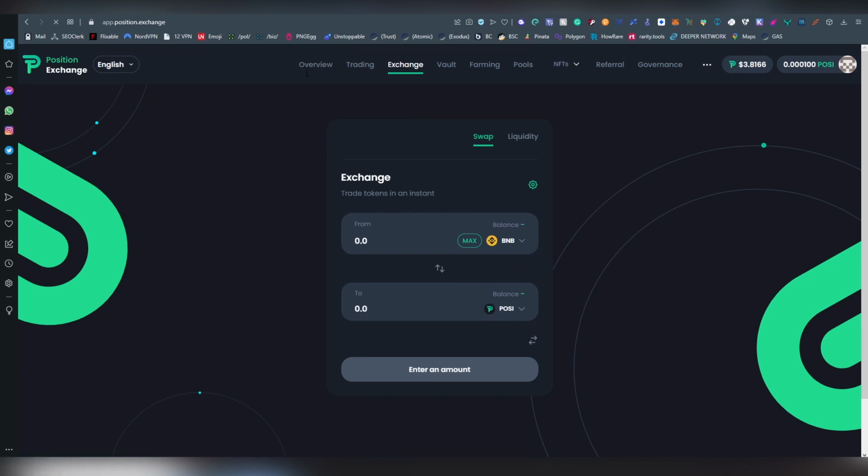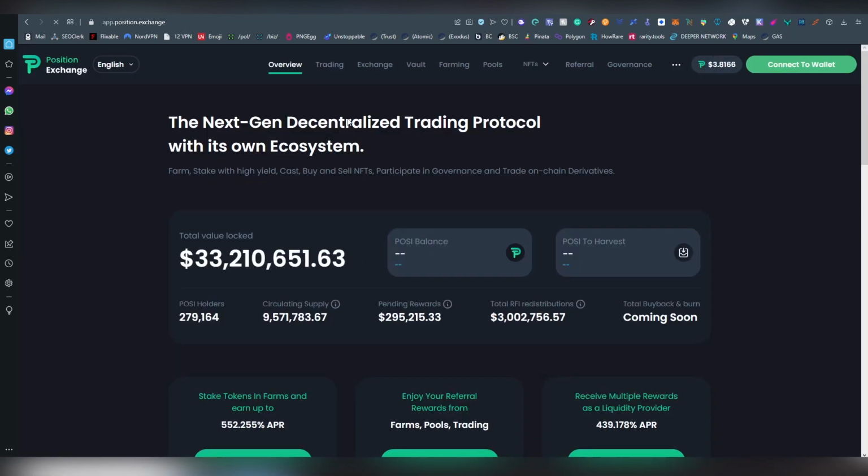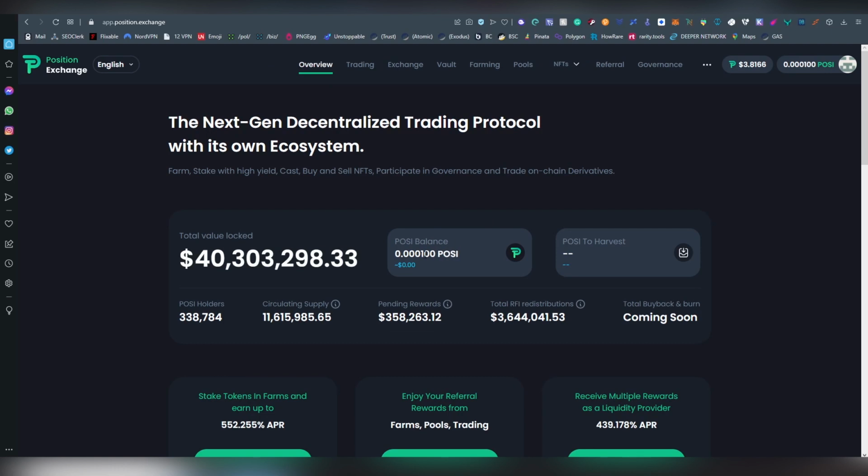And by the way, I didn't buy POSI myself. I just got very little from an airdrop, which is how most people are probably familiar with it. If you go into your Binance Smart Chain account, you might have this airdrop, which is basically worth nothing, and it's just a good marketing trick for many projects out there.